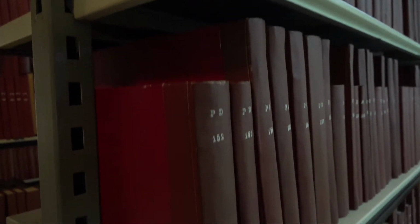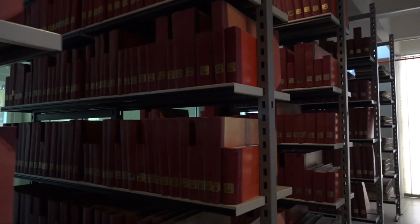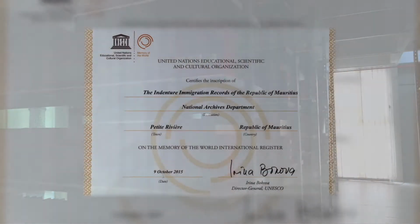These documents are of outstanding value. This is the reason why the immigration archives were inscribed on the Memory of the World Register of UNESCO in 2015.